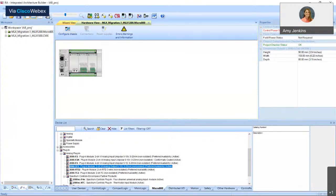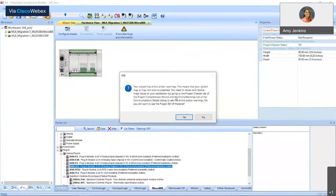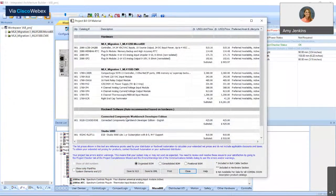Now let's take a look at our bill of material. If I hit this project BOM icon, the $ icon, yes, I have errors, but yes, I want to see the bill of material. No, I don't need internet access. It's going to get me a bill of material, and everything's in list price.